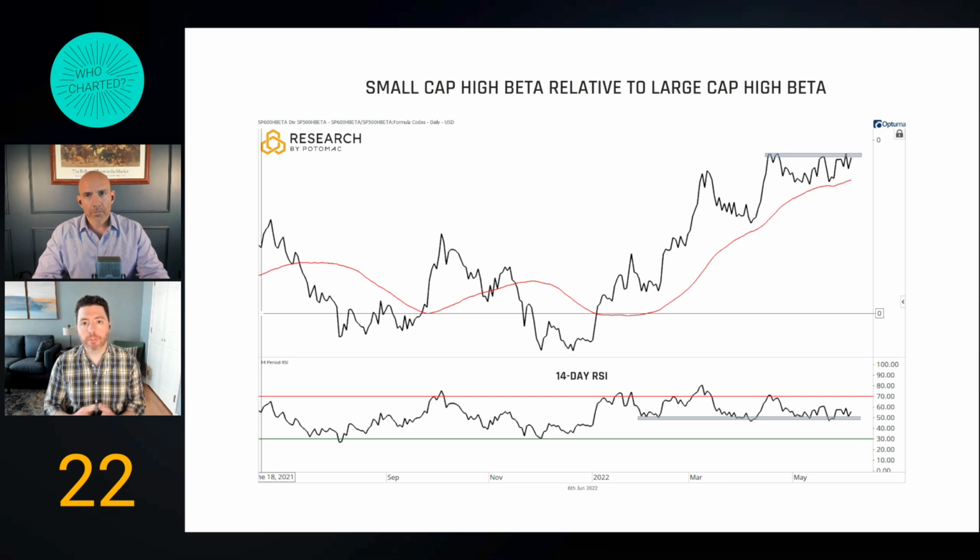I think that would give the bulls a lot more confidence, certainly in the rally that we've seen within the broad markets. 14-day RSI continuing to make some lower highs there. It's a little bit of a concern, but note that it has not broken down below that 50 level into a bearish regime.